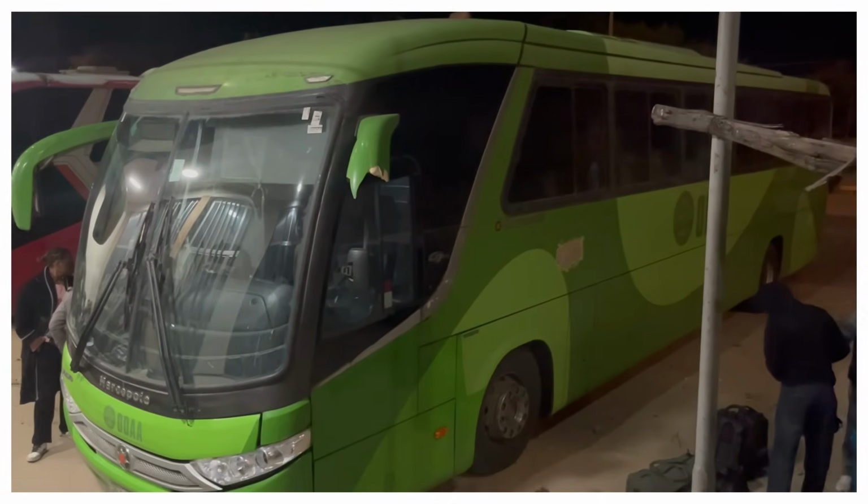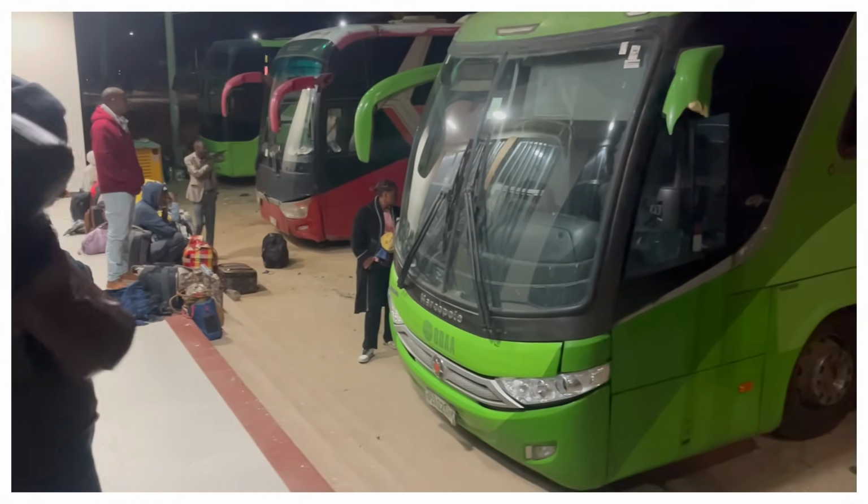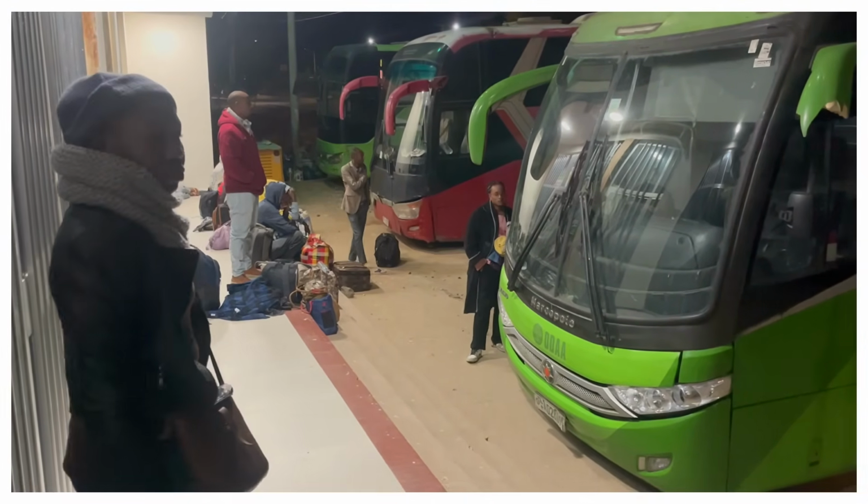You will make arrangements maybe with a tuk-tuk, or you can stay at an accommodation that is close to the bus station, so that you can just get to the bus station by around 3. And once you get to the bus station at 3, they'll still be checking your luggage. Even the conductor will check your luggage to ensure that you're not carrying any prohibited stuff.